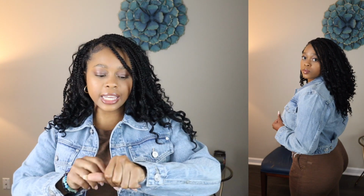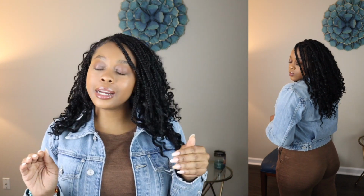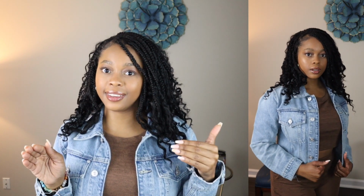I do really like it. It is a very good top quality denim fabric. These clothing items, I will tell you right now, are not cheap, okay? They're not cheap. I really like this jacket.